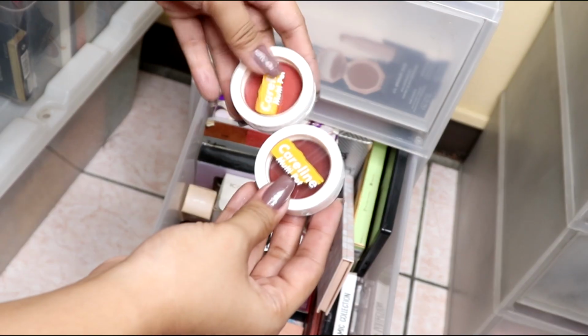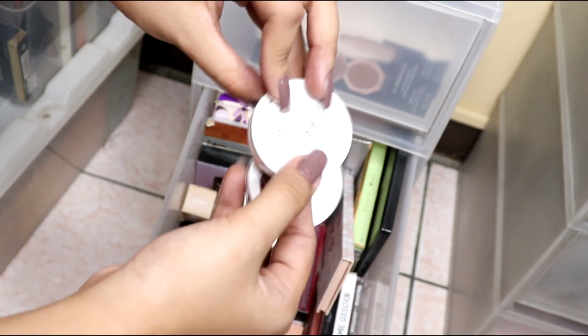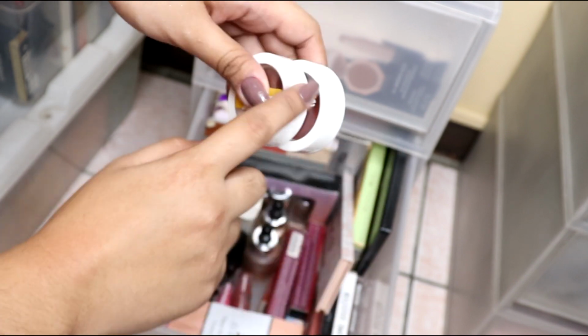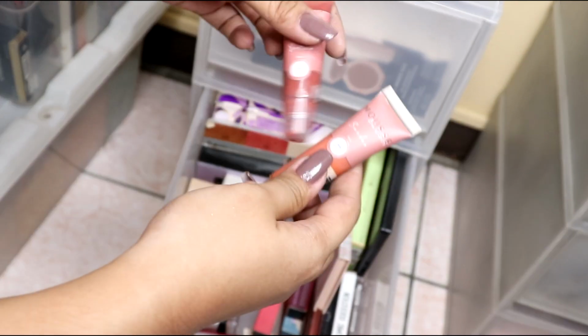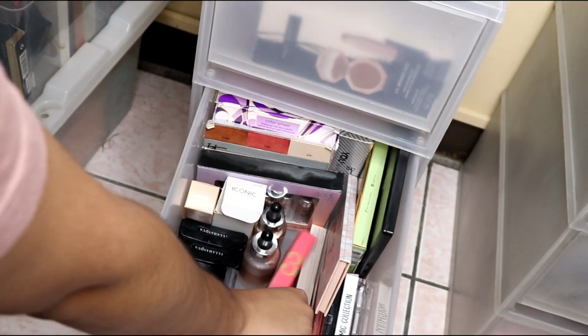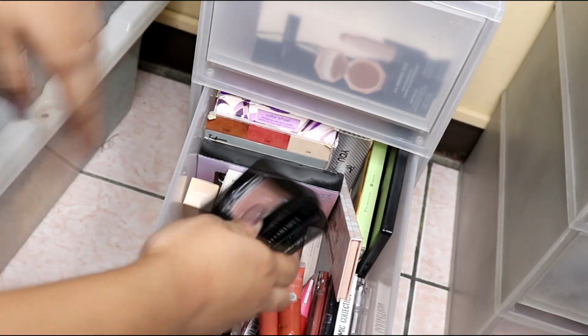Two shades from the Careline Multipot. Ito pala yung nagagamit ko, si Magic Spell. Itong si Head Over Heels, hindi ko pa siya natatry. Far, I love this one. Talagang naglalash siya sa cheeks. And then, I have 4 shades from the Luna Organics Mousse Blush. Meron akong Sunday Tootsie, Lala, and then meron din akong si Ginger. So, I have those. Ito, bigay lang to ni mama sa akin.